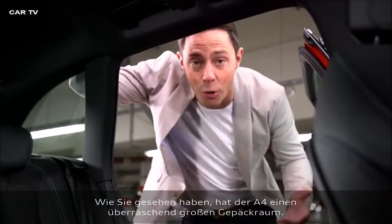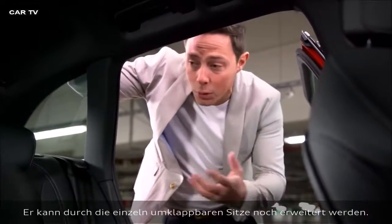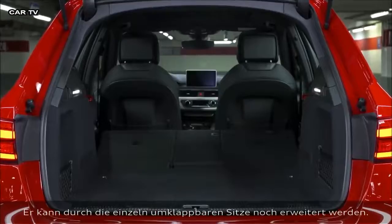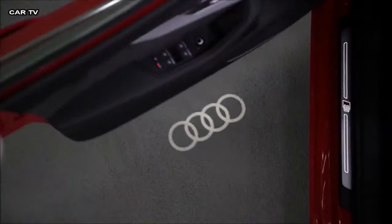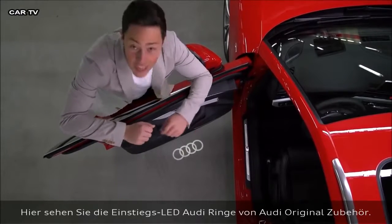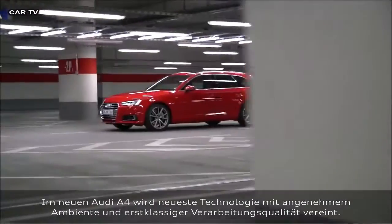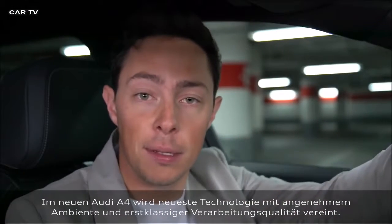As you've seen, the A4 Avant has a surprisingly spacious luggage compartment, but if you want to increase it further, you can drop down each rear seat individually. It's time to show you the inside. Cool! Those are the entry LEDs by Audi Genuine Accessories. It's obvious that this Audi A4 combines the latest technology with a convivial ambiance and a high-quality build.